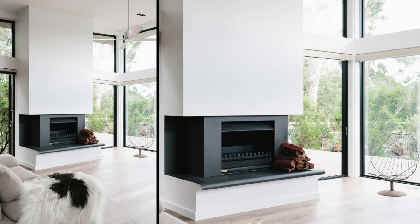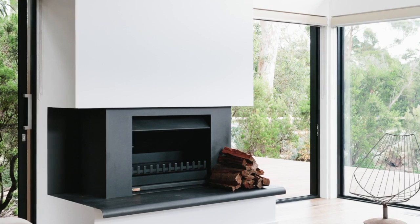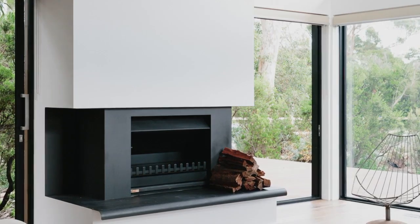Yeah, we relied on Chris coming up with the detail with us on how to resolve this sliding door unit, and that was using the triple track and getting the doors to conceal behind this fireplace. It's not something that's listed in the catalogue as a typical way of doing it, and it's not the way we'd normally approach something, but in this particular situation we wanted to get that flow and openness out onto an entertaining area outside.